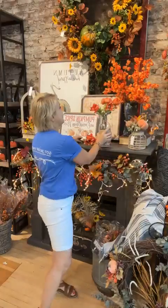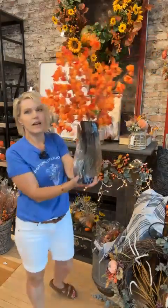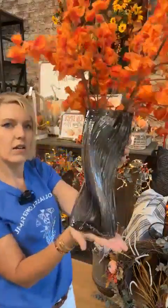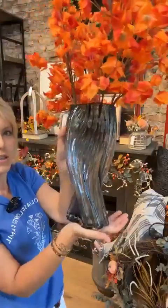Exactly. And one more gorgeous new vase. Look at this outstanding art glass piece. It's a smoky gray blue. It's twisted. It has an interesting center, but beautiful. You can drop stems all the way down the middle.